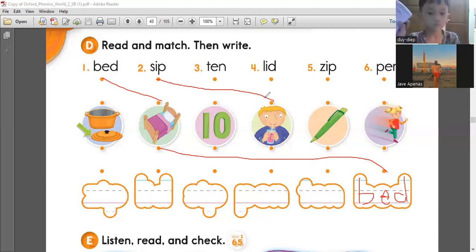Okay, are you done writing? Oh, I'm sorry, I can't see it. One more time. Oh, very good. Okay, so sip is this one, right? So that's S, I, and P. Okay, next, number three is? Ten. Oh, it's 3. That's correct.